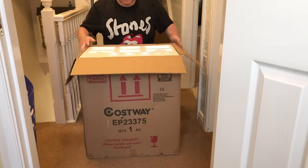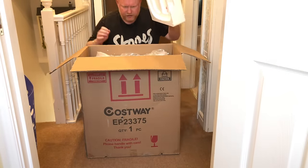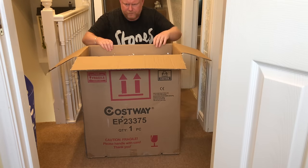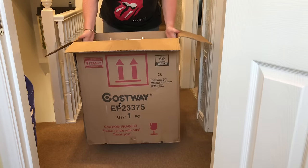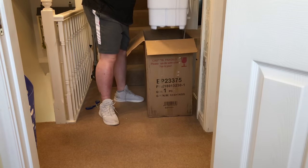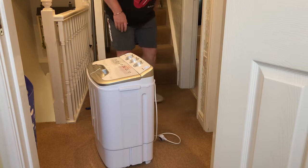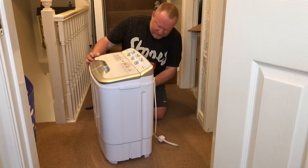Okay, so that's the top of the box. Let's take the polystyrene off, which is very nice. This wrapping, and I think I'm just gonna pull it out of the box. And there it is. Wow. That is tiny. That is really, really tiny.